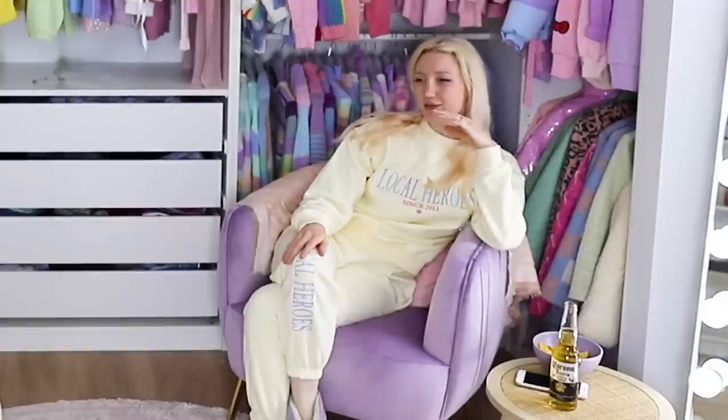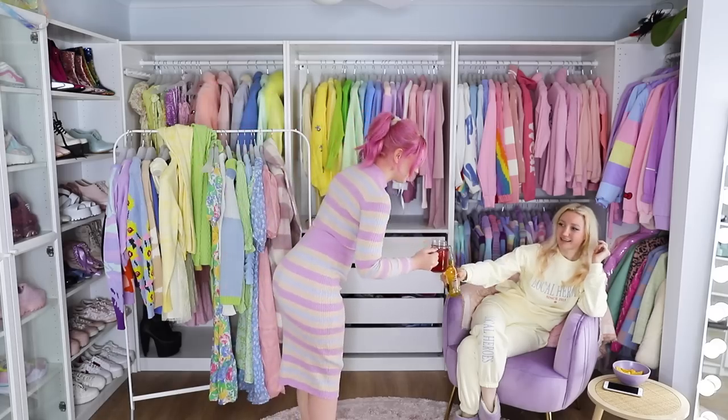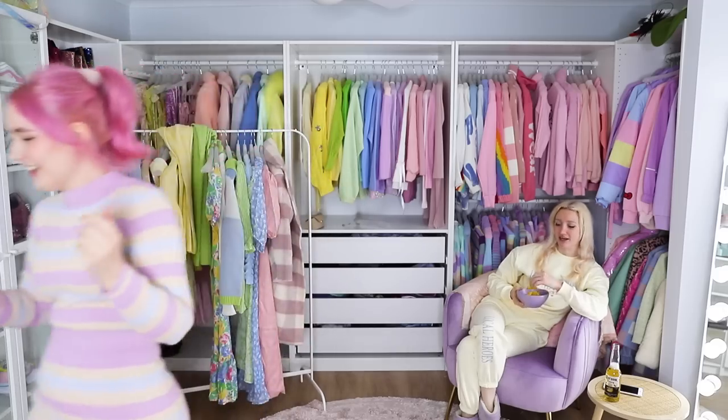I'm in the loungewear. I'm ready to relax. Got myself a Corona, a beer. Lucy's got a drink too. I'm finished handling the expensive clothing so I can eat some chips now. I can get greasy fingers now.